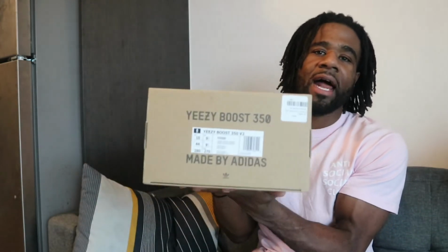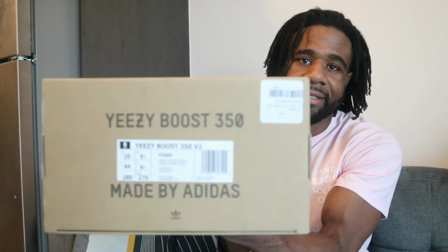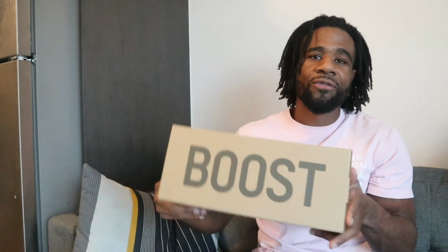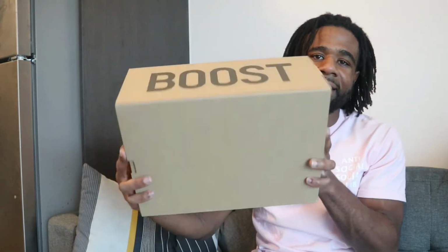So let's jump into the sneaker. You already know you got your 350 box. There's something that I like about the 350 box. These are a size 10. Sorry, it's not going to focus real well right now, but yeah, these are a size 10 in the 350s. You got the Boost at the side. 100% legit, guys, you know how we do. I like the box, man. Even the fact that when Yeezy was coming up with his line, he had to do something different with the packaging just to differentiate himself from such a successful brand like the Jordan Brand, and put his shoes in a pull-out box, it's just dope.